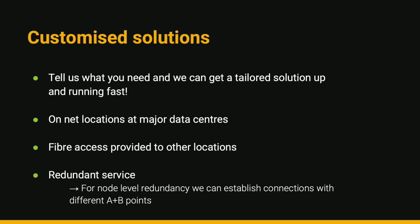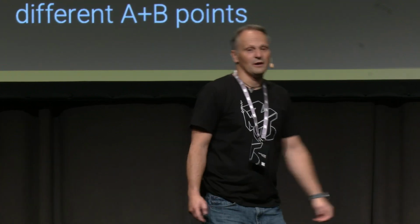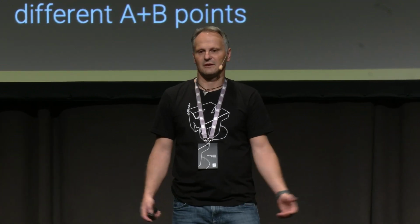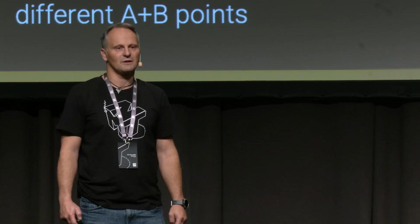We can also provide fiber access for last mile out to your offices or your own little data center or whatever. And of course, everything is redundant if you want to, diverse paths, etc., as you've all become accustomed to when it comes to Netnod.